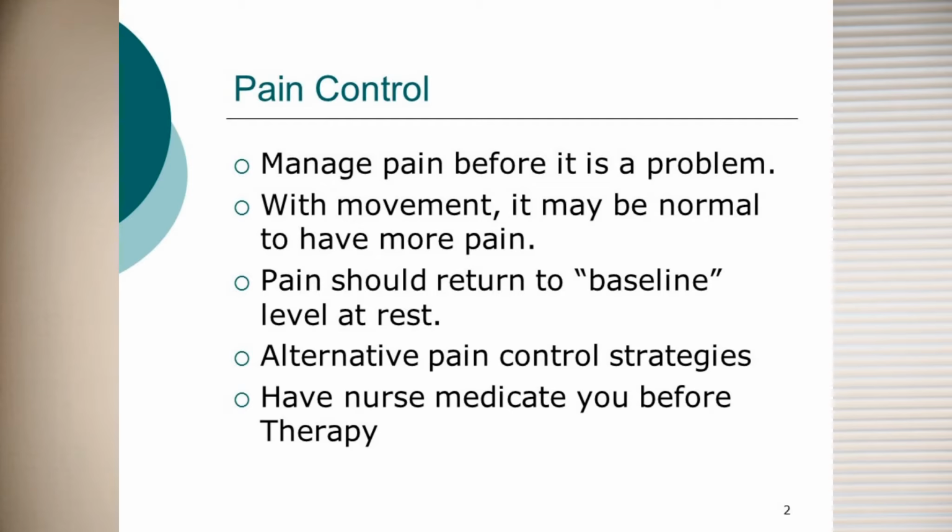Other ways that we help you to manage your pain is that PT and OT will always coordinate with the nurses before therapy sessions to make sure that you've had your pain medication. We really encourage you to make sure and take that medicine so that you can comfortably work with a therapist and just to have a good outcome.